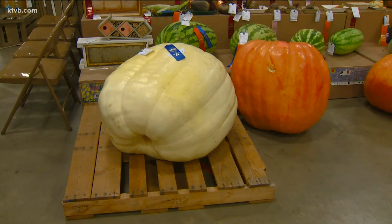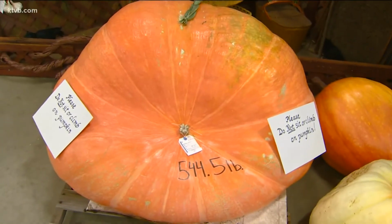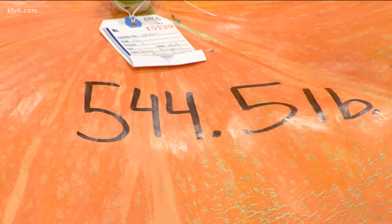But as big as it is, there have been bigger ones entered in the Western Idaho Fair before. I remember about 2 or 3 years ago, we did have one that we had to bring in with a forklift because nobody could carry it. So this year we still needed a little help, but not quite a big forklift. That was in 2015, and that giant pumpkin was twice the size of this year's, weighing in at 544.5 pounds.